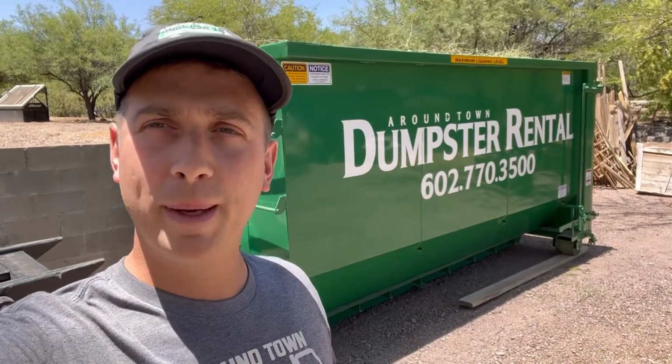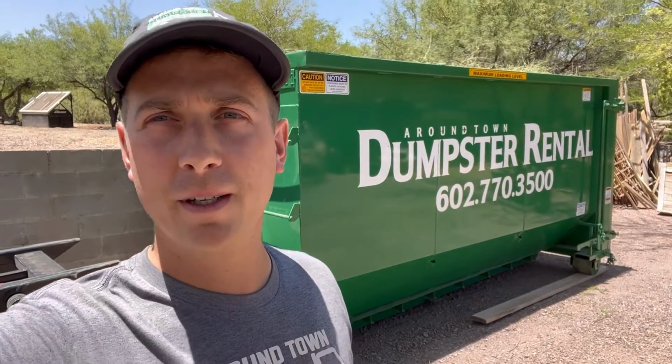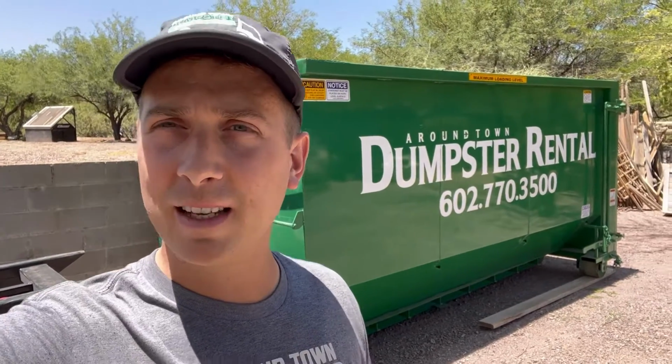Now I'm gonna go swap trailers and go pick up some dumpsters. Today I'm gonna show you picking up 3 different dumpsters, how it works using a trailer setup, how I do it, lessons I'm learning, how every dumpster is different and every driveway is different. Let me show you how this one's gonna work.